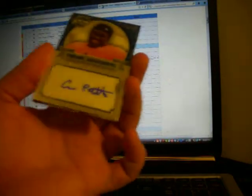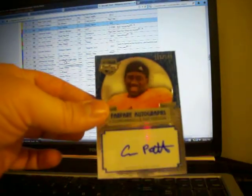Alright, so let's go to 2013. Cordell Patterson, first up. Pretty sure he was drafted by the Vikings, but let me double check. Let's see, Patterson. Yes, Minnesota Vikings. So the Cordell Patterson, serial numbered out of 149, will go to the Vikings. So if you're bummed that you didn't get the Anthony Carter, at least you got this Cordell Patterson.